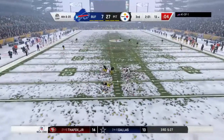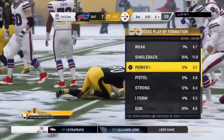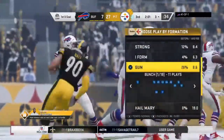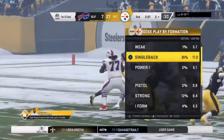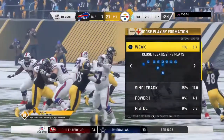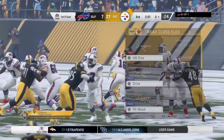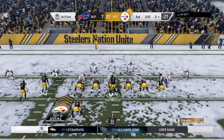Here's Allen. And he's going to be taken down. Sacked back at the 2. T.J. Watt. And, boy, that means this next drive is going to start at the 3-yard line. Quite a turn of events. This is 1st and goal from the 3.